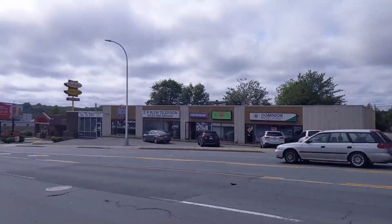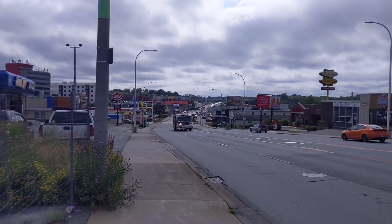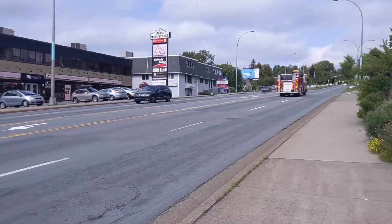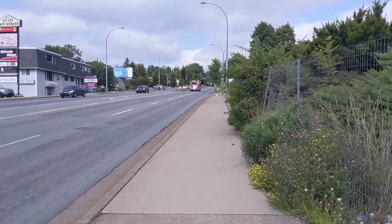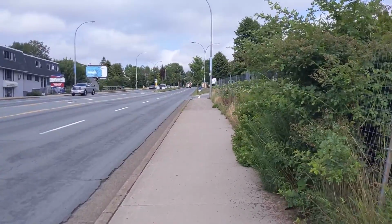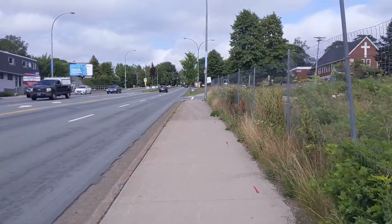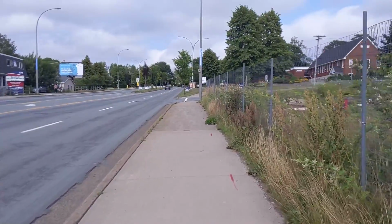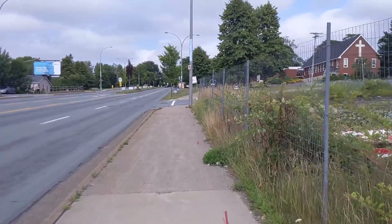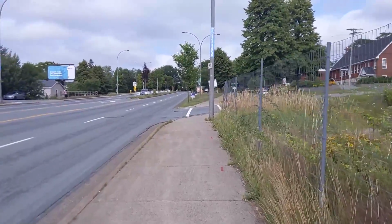Well, here comes the other way now. Fire trucks coming up the hill. But he can't be going to the same place as the police cars because he's going in the opposite direction. So I don't think it's the same emergency. Well, we'll walk up here a ways and there's a few other areas we haven't got to yet, but we will before we get done.